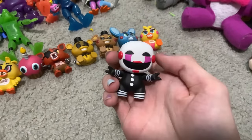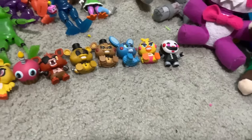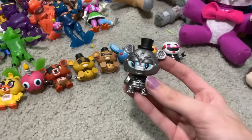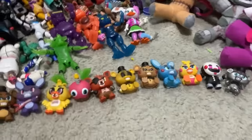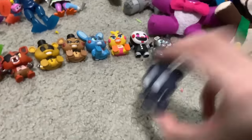Here's another one of those original ones. The puppet. This is a good one. I like this one a lot. And I'll finish off the trifecta of the ones I actually bought myself back when Wave 1 came out. The Endo one. All these are the ones I got secondhand, at least from Wave 1 anyway. And here we have the elusive Shadow Freddy, the GOAT!